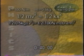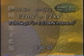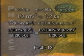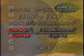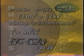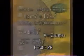Filling in our values, we get 1/2 times 0.5 kilograms times velocity squared equals 1/2 times 100 newtons per meter times 0.2 meters quantity squared. We can isolate v squared by dividing both sides by 1/2 times 0.5 kilograms, which cancels out on the left side, leaving us with v squared equals 8 meters squared per second squared. And taking the square root of that, we find that v equals 2.8 meters per second.